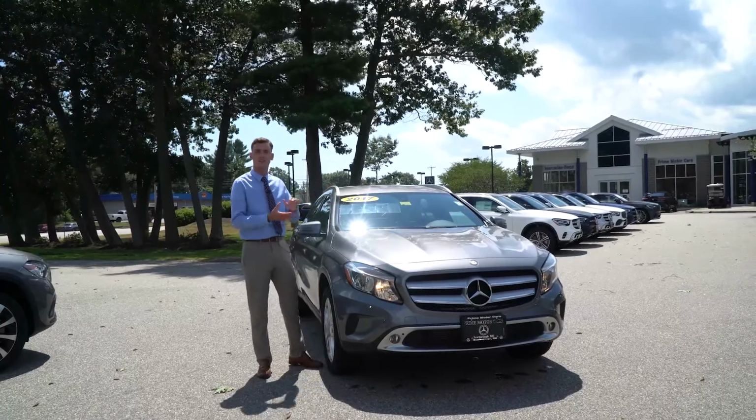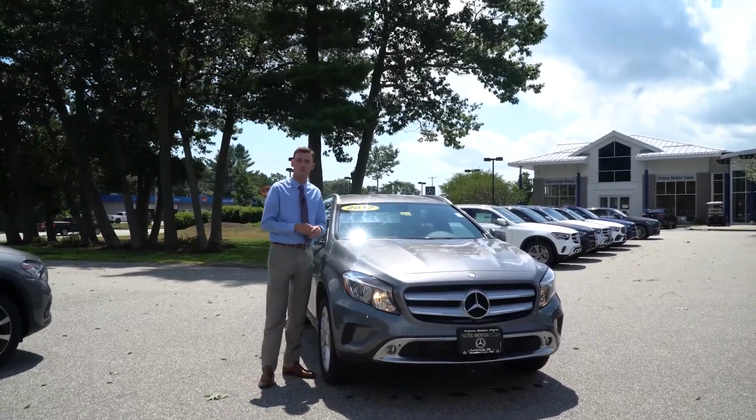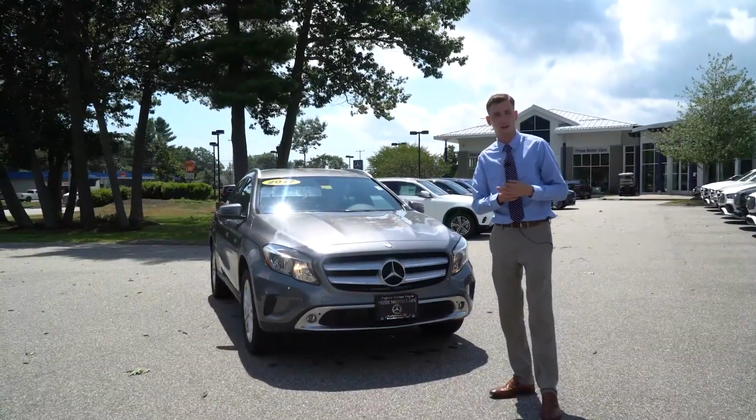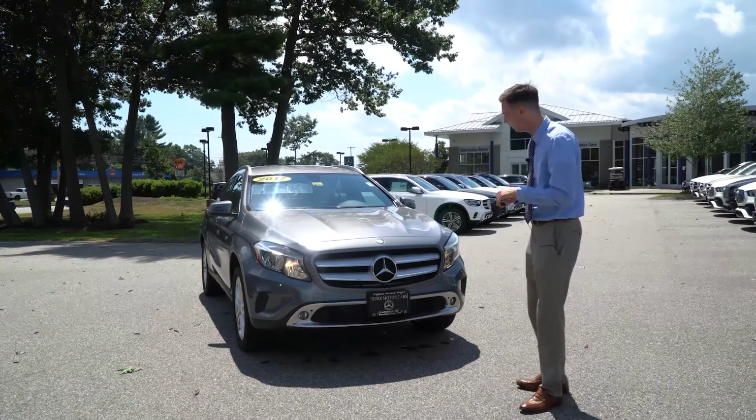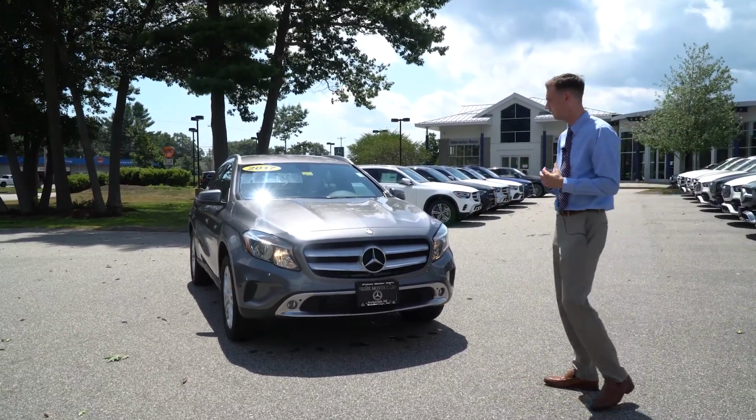To my left is the vehicle you inquired about, our 2017 GLA 250. Let's take a closer look. The exterior of the vehicle is done in a mountain gray metallic. GLA is the smaller crossover size in the SUV lineup.